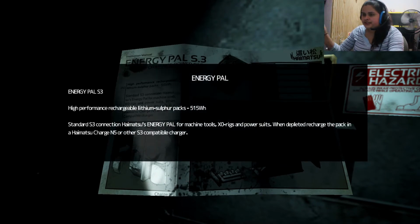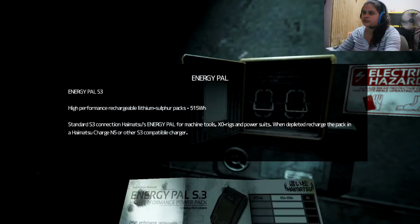Energy PAL S3 high performance rechargeable lithium sulfur packs. Standard S3 connection, must use energy PAL for machine tools, Excel rigs, and power suits when depleted. The charge pack must charge in the S3 component charger.